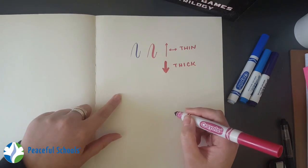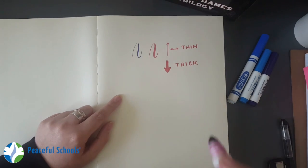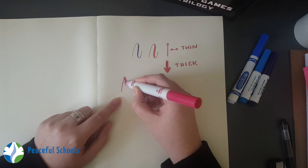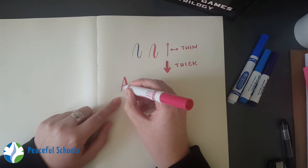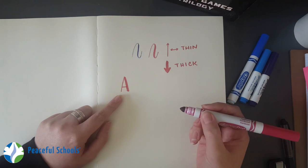So, for example, if I just take a capital letter A, I am going up, so I'm not pushing, but then now I'm going to go down, so I push, and then I lift up, kind of rotate my marker since it's bent a little bit, and again, don't push to get that skinny line across.